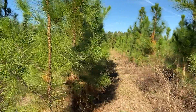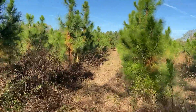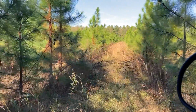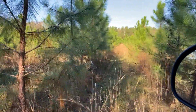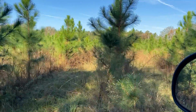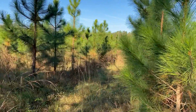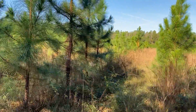But if you'll look right on up here in just another row or two, you're going to see a decided difference where we did not spray. And again, you can see some grasses in the middles here. We will mow these during this fall and winter season and clean them up good. And then within a couple of years, we believe that we're going to be able to have these trees in pine straw production.